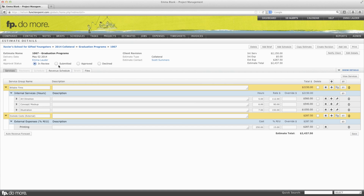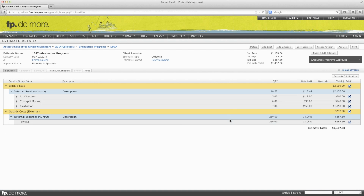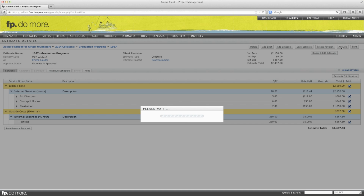When you send it off to them, I think it's a good practice to move this to a submitted status so you know it's with the client being reviewed. And then when the client comes back to you and says, yeah, that's great, move it to an approved status. Moving it to approved status, we're just getting a little reminder here that any further changes we make to the estimate will be saved as a revision. Click continue. Turn this into real work by clicking add job.